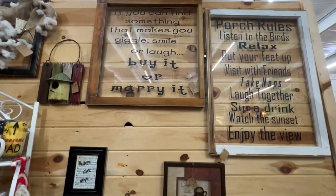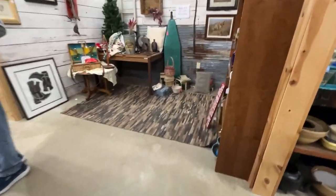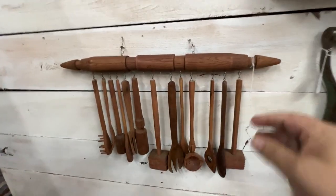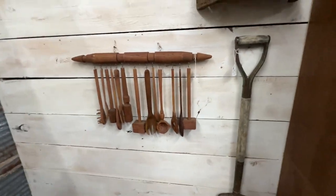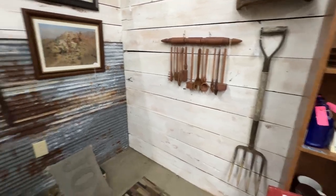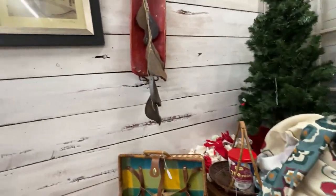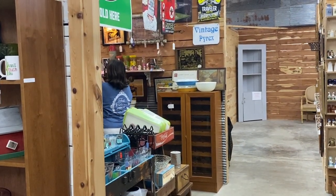Isn't it funny how our tastes change from when we were young to when we get older? I can remember my mom had antiques, and I really did not like them. I just didn't care for them at all, wanted to get rid of them. And now here I am out doing the same thing that my mother used to do, visiting flea markets and antique shops and looking for those unique pieces to go in my home.